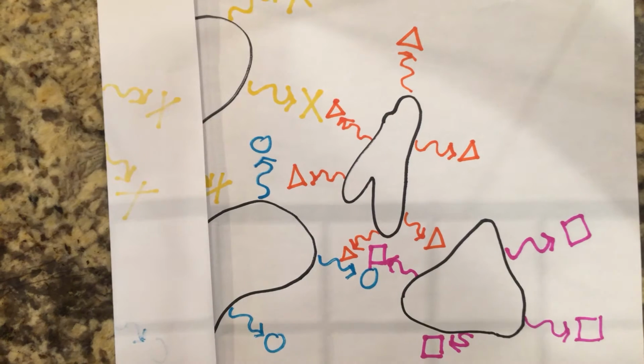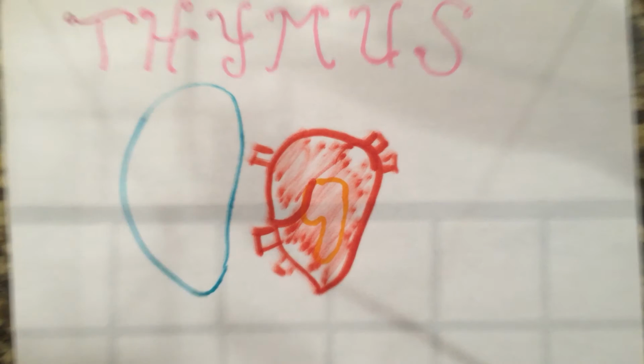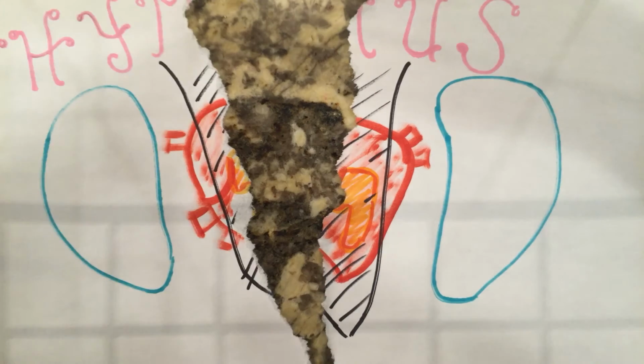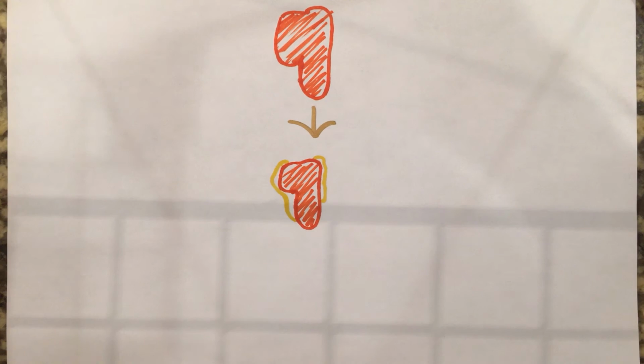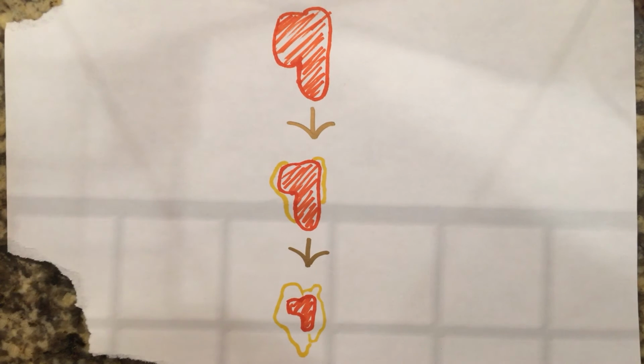Now moving on to our focus gland today, the thymus. Woohoo! The thymus is located behind the heart, which is in between the lungs and behind the sternum. A fun fact about this gland is that after puberty, if it hasn't already been surgically removed, the thymus starts to slowly shrink and gets replaced by fat. It shrinks almost to the point where by the time you reach the age of 80, the thymus is almost non-existent. The reason behind this is because the gland's use is no longer needed after puberty.